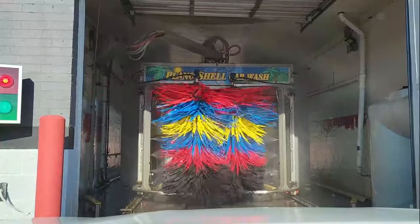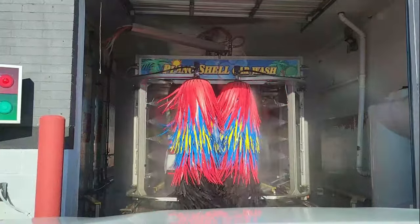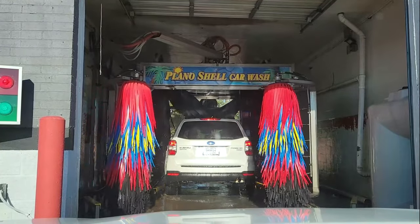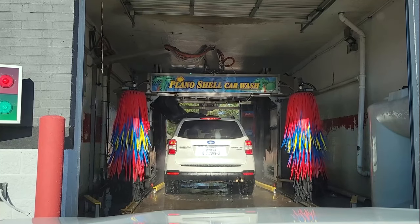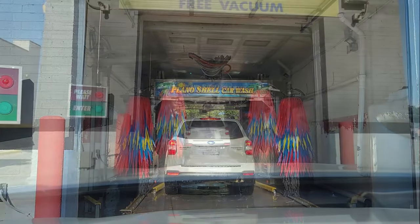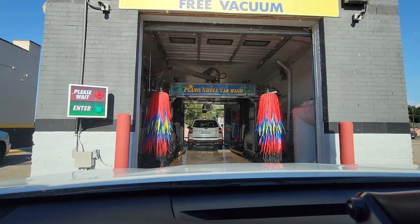Yeah, I wasn't really expecting that. Looks like it's a solid wash, though, so I'm excited. Alright, east for the drivers. Hopefully, will the person activate my wash? They should get the pay station fixed up, or it doesn't seem like it's connected properly to the system.